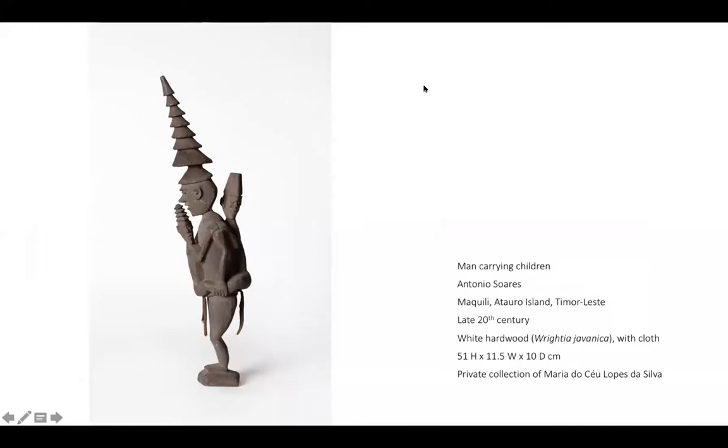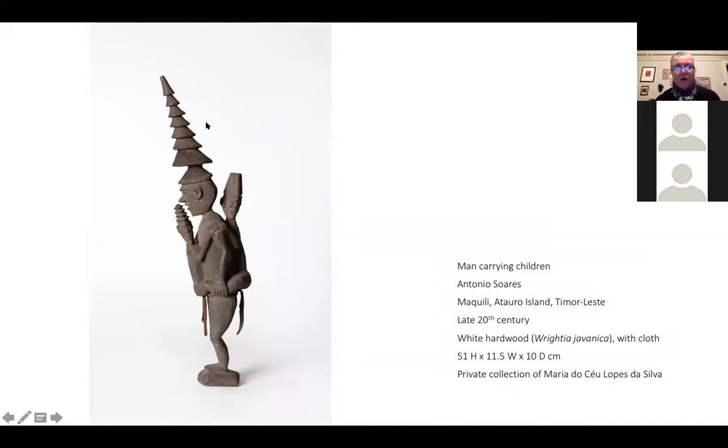So I just wanted to make a couple of comments and show this more contemporary work that Antonio Soares created. We can see from the video the sculptors work with very simple hand tools over time. Not always, but often the scale, the size of the works, have become more diminutive. But this is a work that he created several years ago, and we see the addition of this very tiered hat, which is a symbol of the aristocrat in Timor, and particularly on Ataúro.